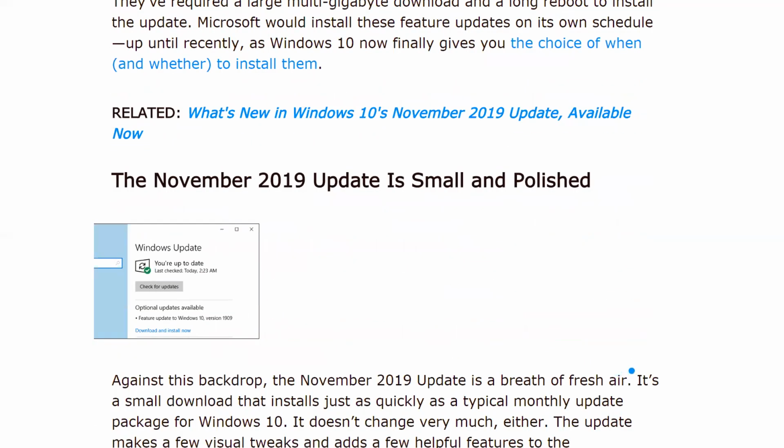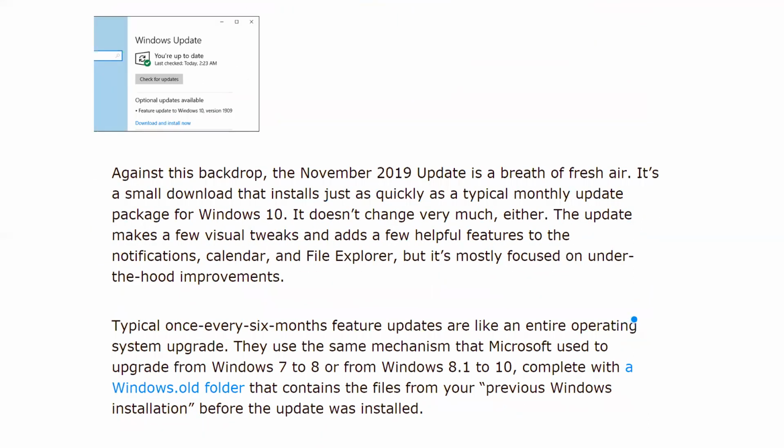But the November 2019 update is small and it is polished. Against this backdrop, the November 2019 update is a breath of fresh air. A small download, and it installs just as quickly as a typical monthly update package for Windows 10, and it did. It didn't take long at all for it to do the update. It doesn't change very much either. The update makes a few visual tweaks and adds a few helpful features to the notifications, calendar, and File Explorer, but it's mostly focused on under-the-hood improvements.